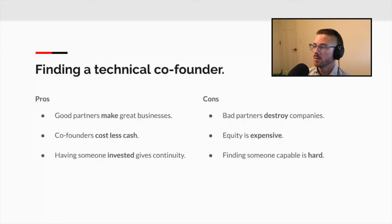The cons are that good partners make great businesses, but bad partners destroy companies. Nothing will crater your startup faster than a bad co-founder. A lawsuit is infinitely easier to handle than a bad co-founder. And sometimes you don't know that they're bad until it's too late.